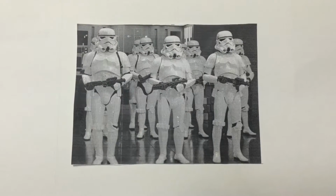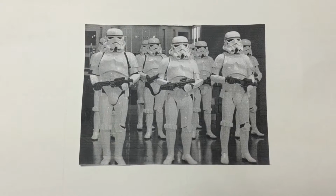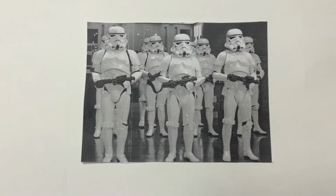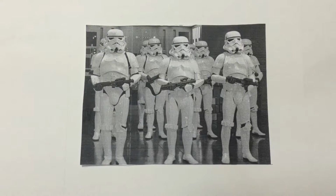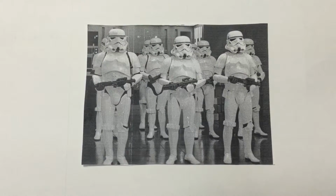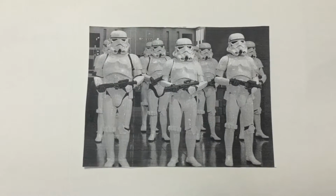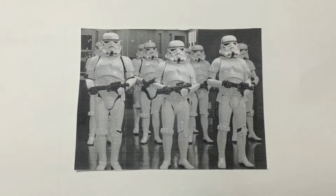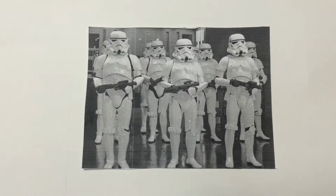When people hear the word clones, they often think of these guys. But clones are actually a real thing. The definition of a clone is just an organism that's the exact genetic copy of another organism. So, are the stormtroopers from Star Wars actually clones? No, they're just a bunch of soldiers dressed up in the identical same costume.